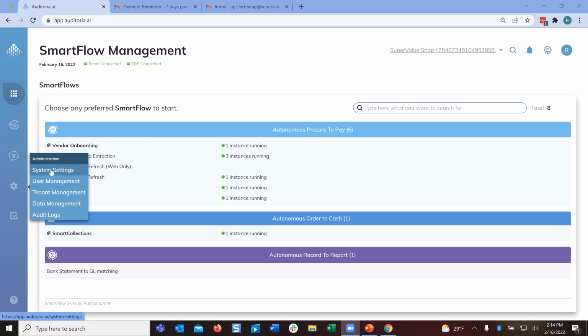So if you look into things like system settings, we see things like connections to other systems. And that's really important, because when you think about Auditoria, you should really be thinking of it as a system of engagement. From a collections perspective, our number one priority is to get cash in the door as fast as possible. That's what we're trying to do for you, and for all of our customers. To do that, and you saw some of those diagrams and slides that Nick shared, we're sitting in between the system of record and either customers or vendors to really broker those conversations and those transactions.